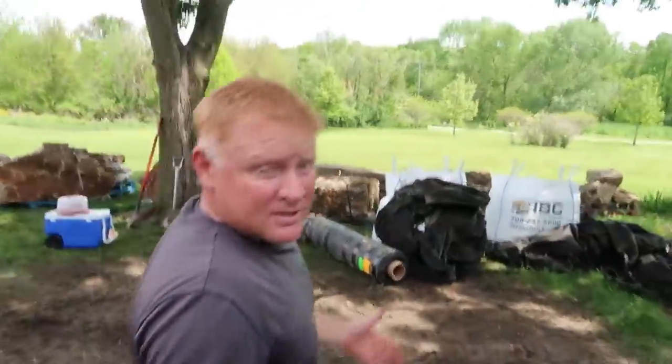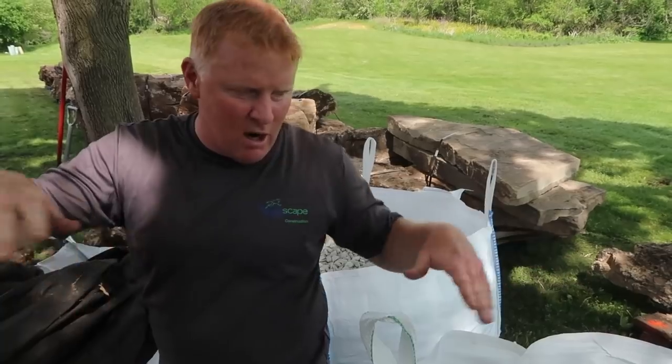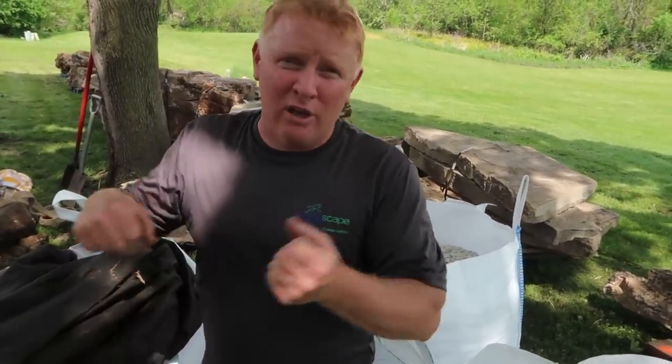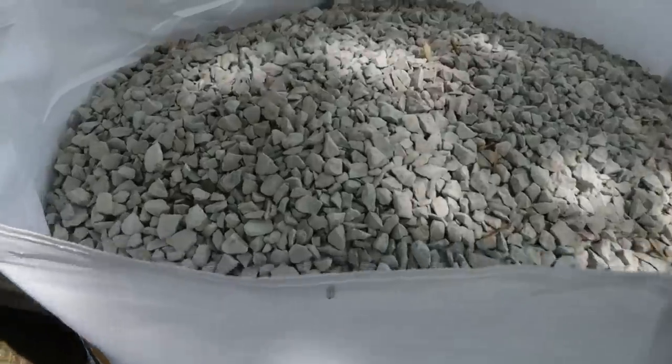If you come over here, you can see we brought in a bunch of our base material. We love working with Illinois brick. They put all this stuff in super sacks for us, so it's super easy to just strap up and move over, and we can dump and manipulate these things a whole lot easier. So much easier than just shoveling gravel off the driveway or off of a tarp someplace out there. Just keeps our job site nice and neat. Hopefully we get to use those today.